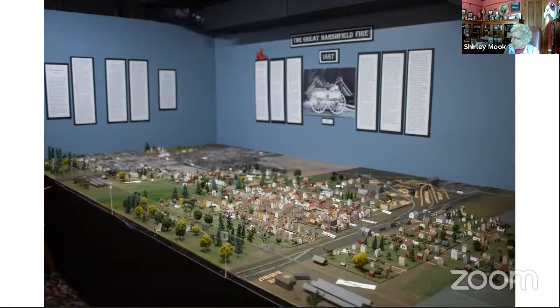So we knew where every house was, whether it was a two-story, a story and a half, one story, whether it was a log cabin, whether it was a stone house, no matter what it was. And then in the background on the right-hand side, you will see Upham Yard there.